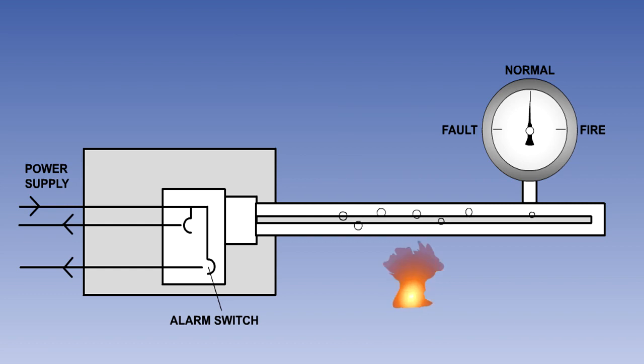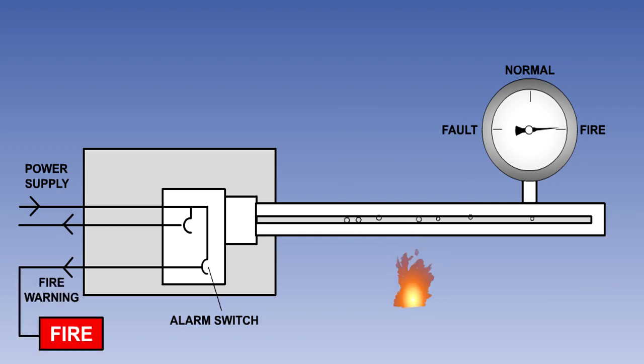When the gas-filled detector tube is heated locally by a flame, the helium pressure may not increase sufficiently to trigger the warning. However, hydrogen gas is released from the core material, and the pressure in the tube will build up. This increase of pressure is sensed by the alarm pressure switch, which will close. This will send a signal to a control box, which will initiate a fire warning.